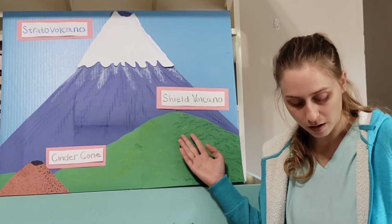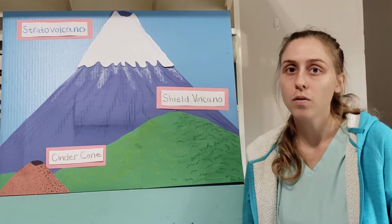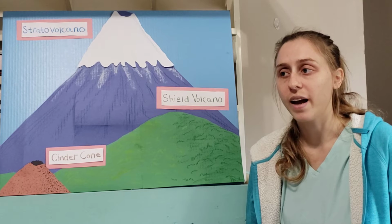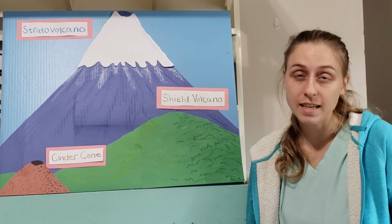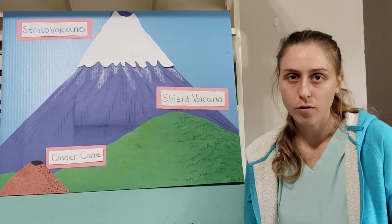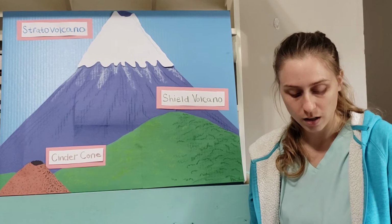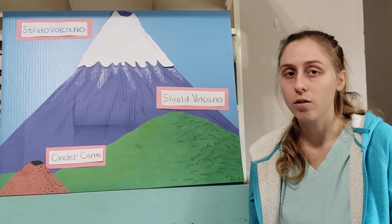Shield volcanoes can often be found on islands. For example, Kilauea in Hawaii is a shield volcano, as well as Mauna Loa in Hawaii and the Fernandina Island of the Galapagos. These volcanoes have the lowest explosivity of all the types of volcanoes. They have a smooth, running lava that forms a ropey rock when cooled.